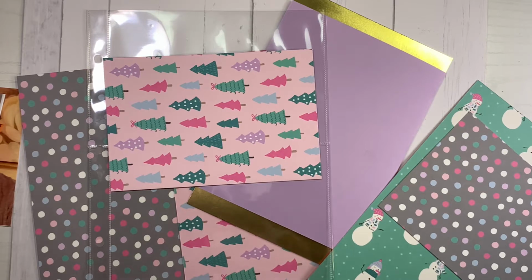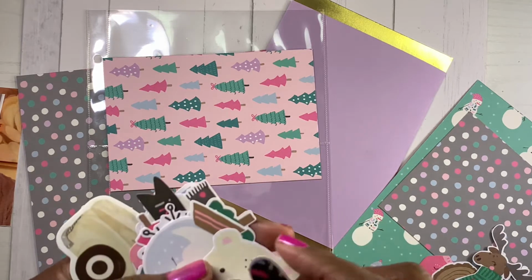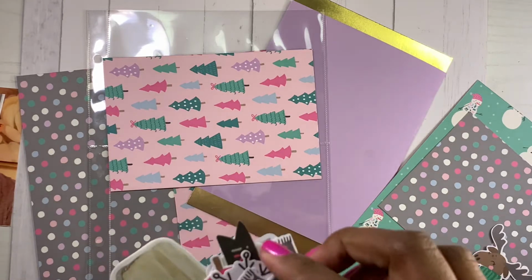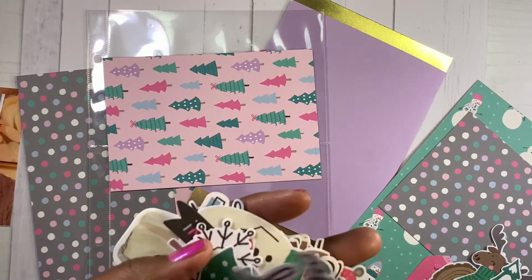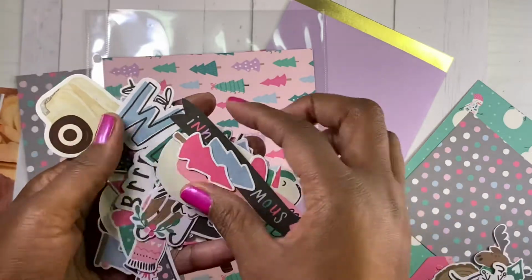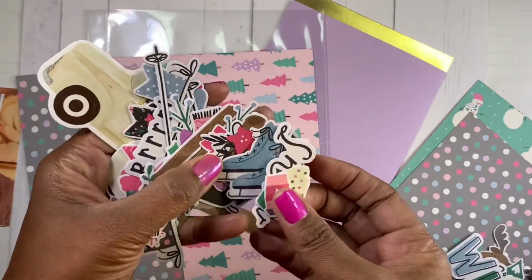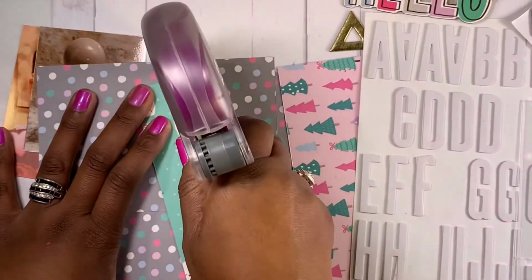I shared in the last video that what I can tell so far is that some of the older stickers that I have, or thickers, they're not sticking as good. So it's time to go ahead and use those up. So as much as I can, I'll use those. So what I'm doing now is just kind of looking through my ephemera pieces and seeing what all I want to kind of play with and add to the layout.